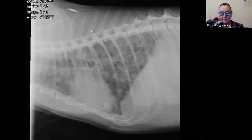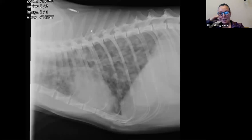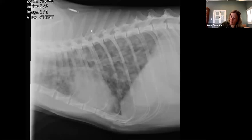Broad categories of differentials. Neoplasia. Infection, neoplasia. Fungal infection. Protozoal infection. Yeah, good. This is a really classic toxo lung. It's not toxo. It wasn't toxo, but it could easily be.